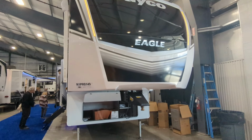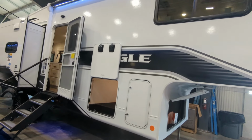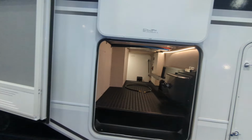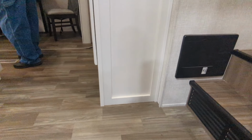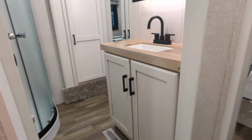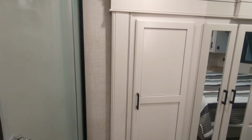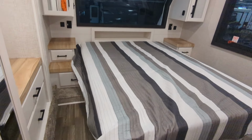All right, Jayco Eagle. This is a fifth wheel. Got a storage, whatever you want to use it for. Some stairs. Then you got your, oh yeah, bathroom right here. I thought that was a ring. I was like, Cali. And it goes through to the bedroom. Oh, no, it's Cali. Nice.